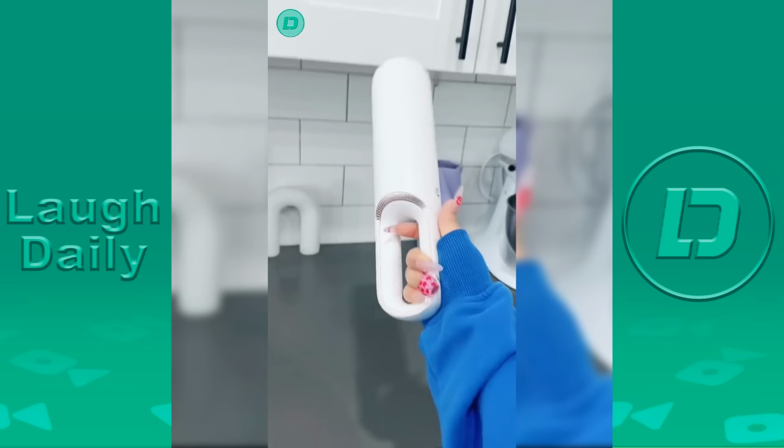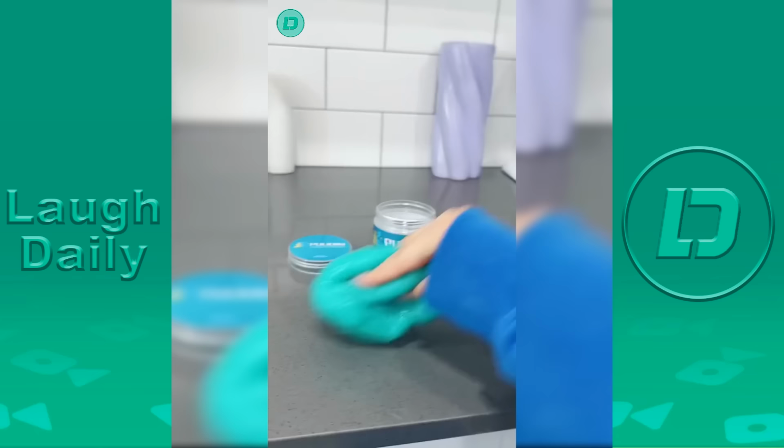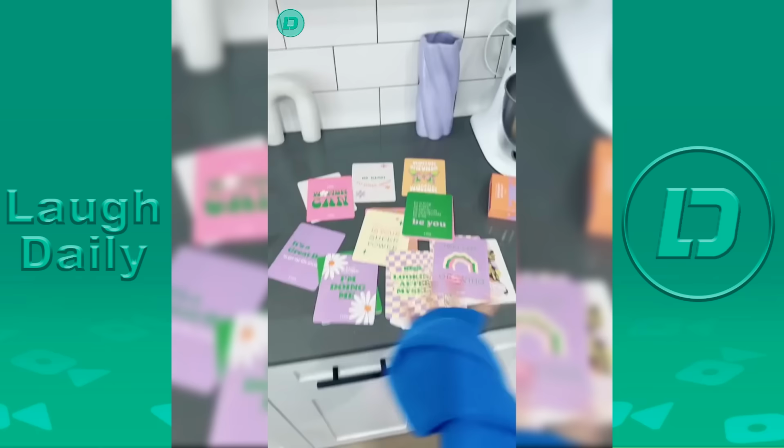For some reason, I like eating in my car, so I got a vacuum to pick up the crumbs. Then I need trash cans, so I stop throwing stuff on the floor. I got the car slime. Hopefully, it actually works. I like to keep affirmation cards in random places, so I got these for my car. These are some of them. I think they're so cute.